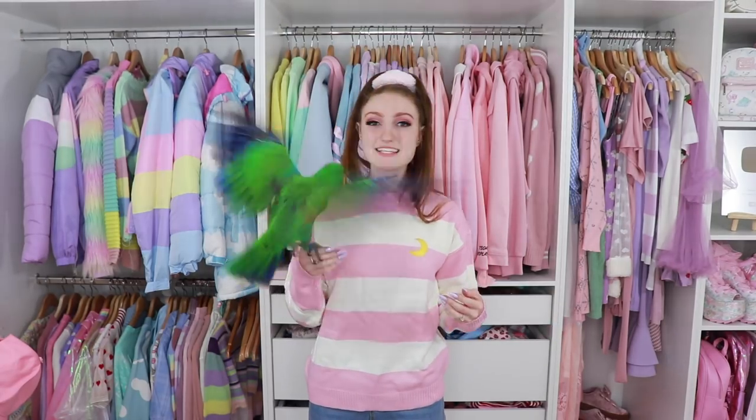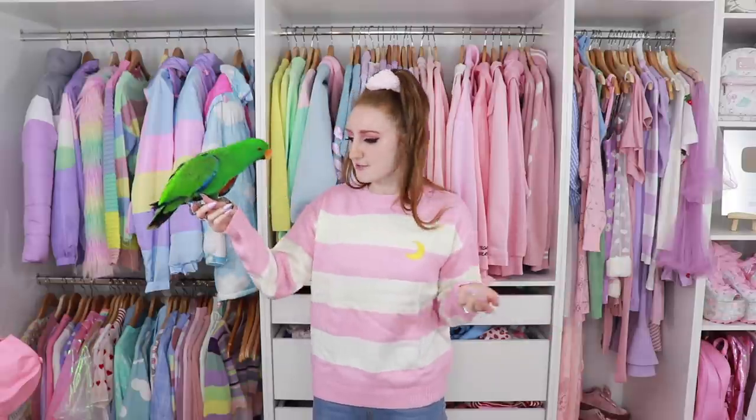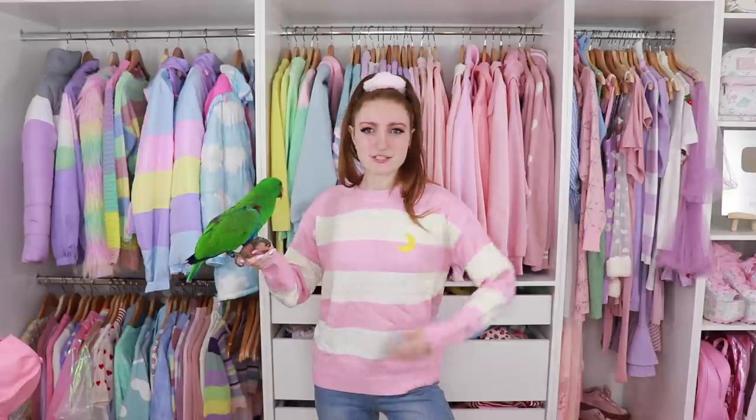Okay, so here it is. This one was actually $30. I got it wrong. So $30 is not bad at all. It feels like it's worth about $30. The fit, I don't think it's that flattering. Maybe tucked into a skirt, this would be a bit nicer.